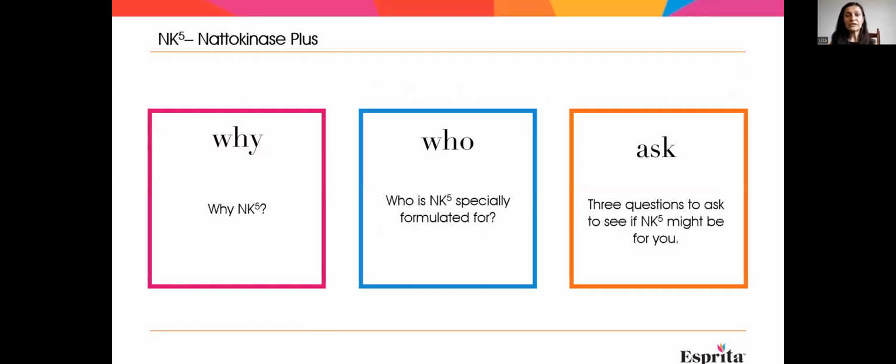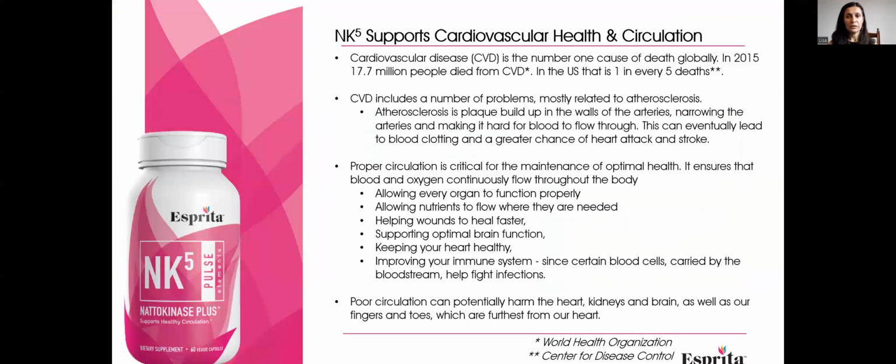Okay, so looking at the why, the who, and the ask. So why NK5? Who is NK5 specially formulated for? And 3 questions that you can ask yourself to see if NK5 might be a product for you. Okay, and so before we get into that, just some quick bits of information that I want to go over today in order to really understand why having a product that supports cardiovascular health and circulation is so important.